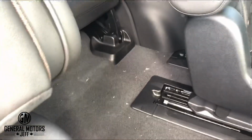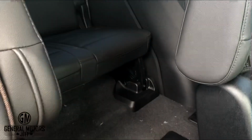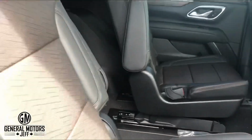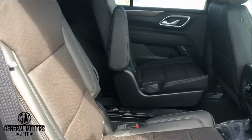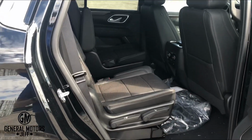But some new things. That back row, again, due to that independent rear suspension, they're able to get the floor a little bit lower, so your knees are sitting a bit better, and there's 10 inches more legroom in the back. 10 inches, that's 40% more than the outgoing model in terms of legroom in the back. That is massive. Not to mention there's going to be more second row legroom as well.